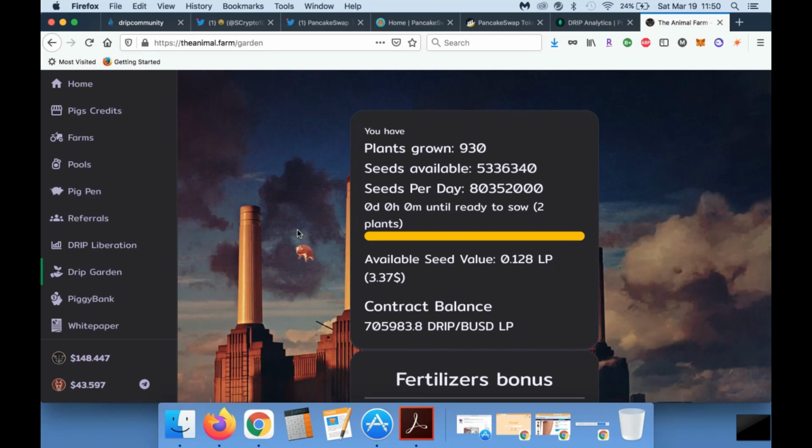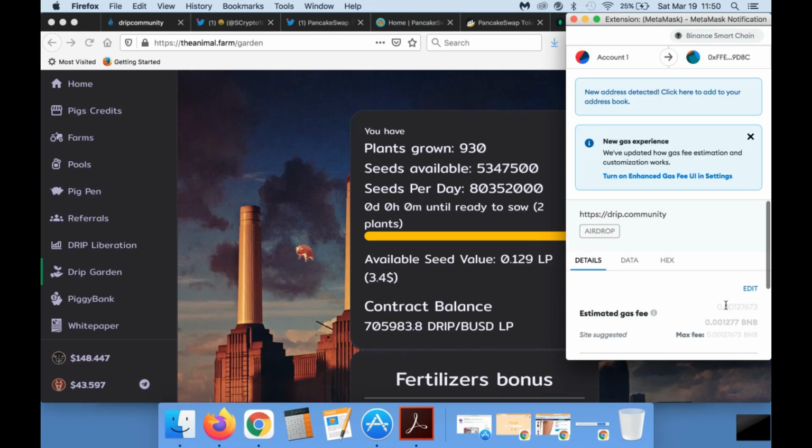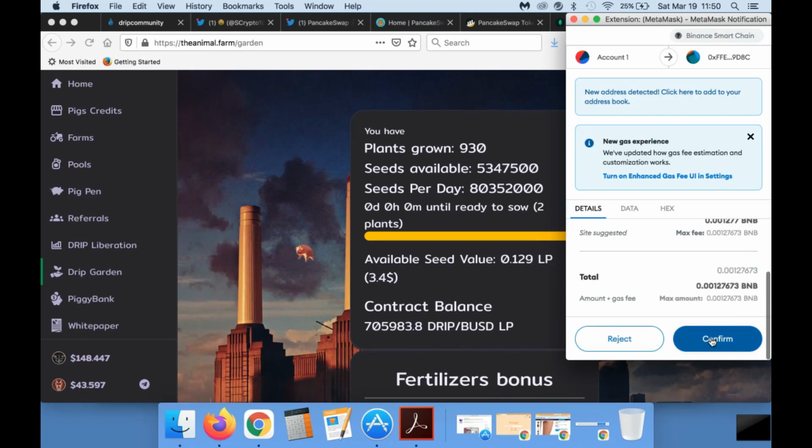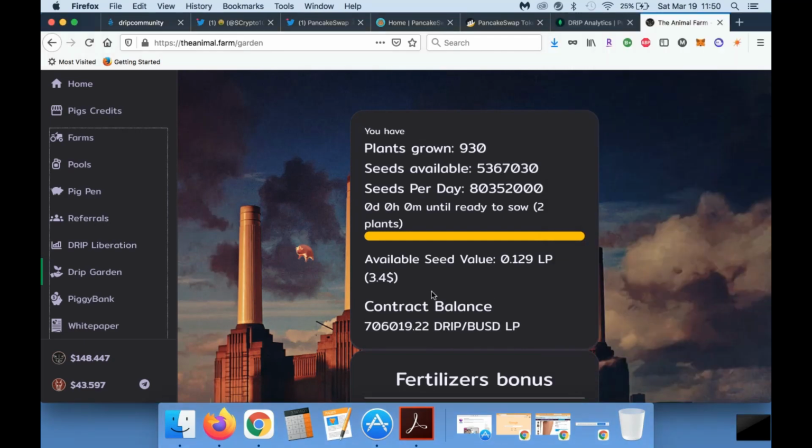Now, the thing with this is you have to understand the importance of the drip garden. The drip garden created a drip BUSD LP pool, which is helping to solidify the price of drip. If we would have gotten some of the swings that we are getting now without having this drip garden pool, you guys would have seen something completely different in terms of those price swings. We would have seen a lot lower lows. We would have seen probably higher highs, but you don't want that volatility when it comes to a project like drip. You want to have very stable floors and good ceilings as well.